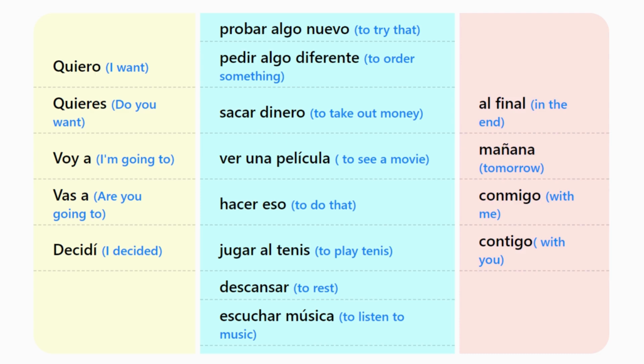How about ¿vas a sacar dinero al final? Are you going to take out money in the end?